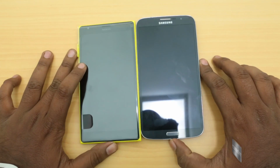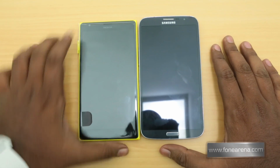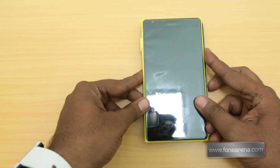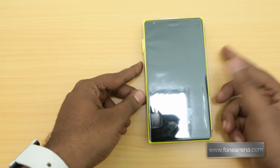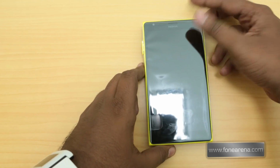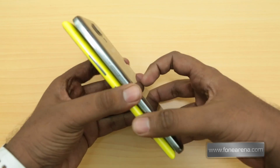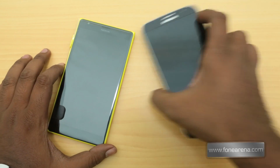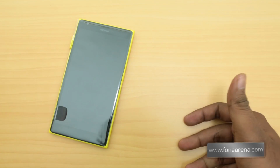You can see that both these devices are almost the same, except that the 1520 might be slightly narrower than the Mega 6.3. You can notice that there, but very negligible. And we think it's up to the overall design philosophy rather than anything else. So that's the quick comparison in terms of phablet size.